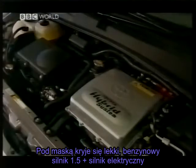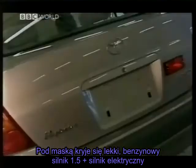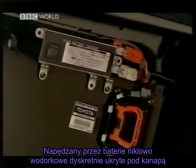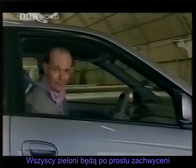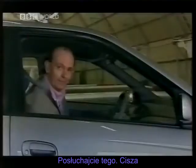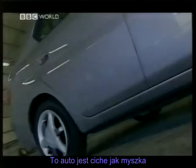Beneath that pert bonnet, there's both a lightweight 1.5-litre engine and an electric motor, which is powered by nickel hydride batteries that sit discreetly behind the rear seats. All of which means the weird beards in their open-toed sandals are going to love it. Listen to this. Or rather don't, because it's as quiet as a church mouse in Hush Puppies.